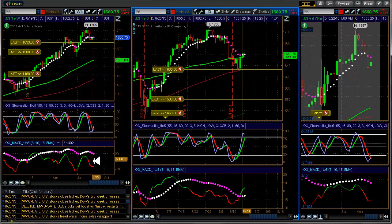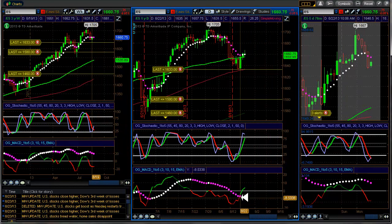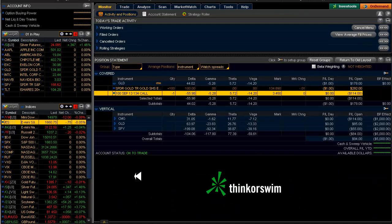I'm not getting any sort of long-term indicators here on these setups here for the stochastic and the MACD. I'm not seeing anything that indicates that things are going to be moving down. So it's going to be interesting to see how that plays out.